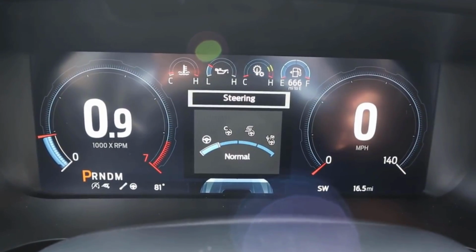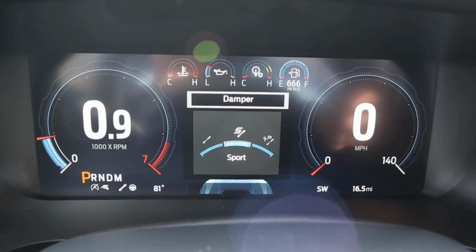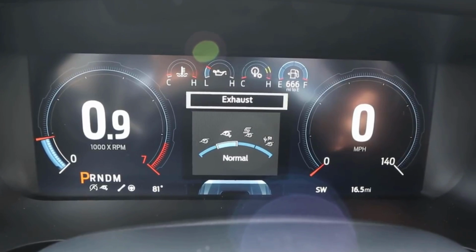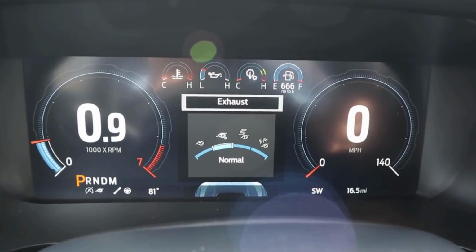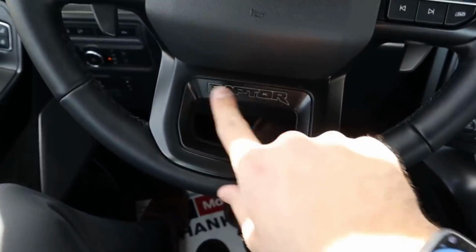Basically, all you really need to know as someone who's looking at a Raptor is while you're on road, you're going to be driving it in normal suspension most of the time, the exhaust in Baja mode, and the steering probably in normal or sport, depending on how much heft you want to it.